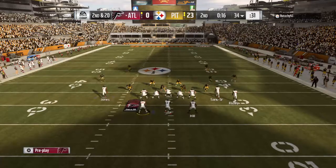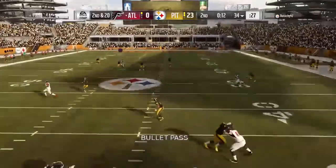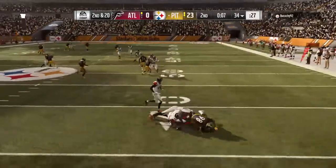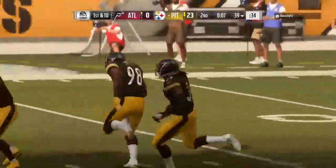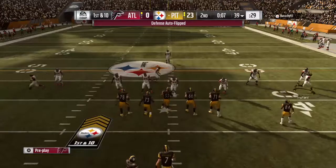There we go. From the gun, it's Ryan. Looking deep for Julio. And now here is another interception. Picked off at the 33. And his guys have got it back at the closing stages of the first half. So from the 39 now, they'll come up on a 1st and 10.